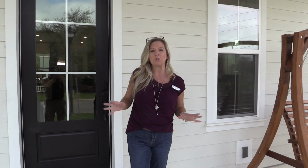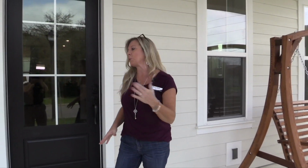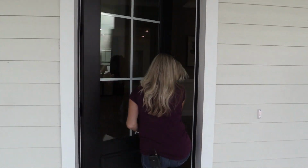You know, it could be that they have the two big swings right here, but either way, I just want to sit here and feel the breeze. So come on in and let's take a look at this gorgeous Bristol floor plan.